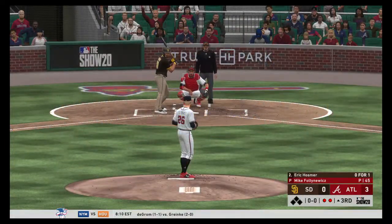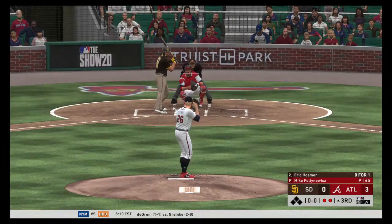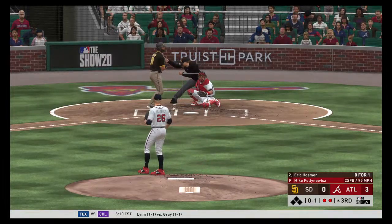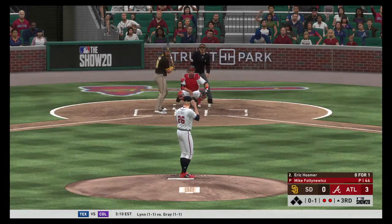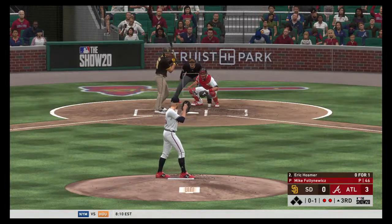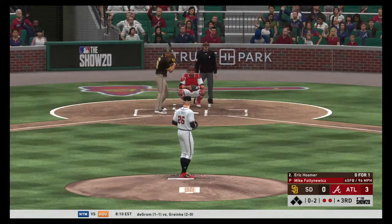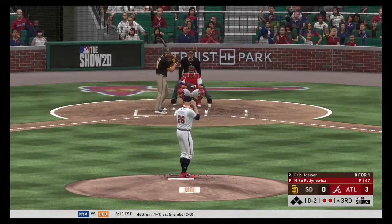Up next for the Padres, first baseman Eric Hosmer is in. 0 for 1 for him here in this one. Here it comes. And that's dead center for strike 1. He's in complete command of his two-seamer right now. It's got great movement, great depth, running all over the place. This offense is going to have a tough time.